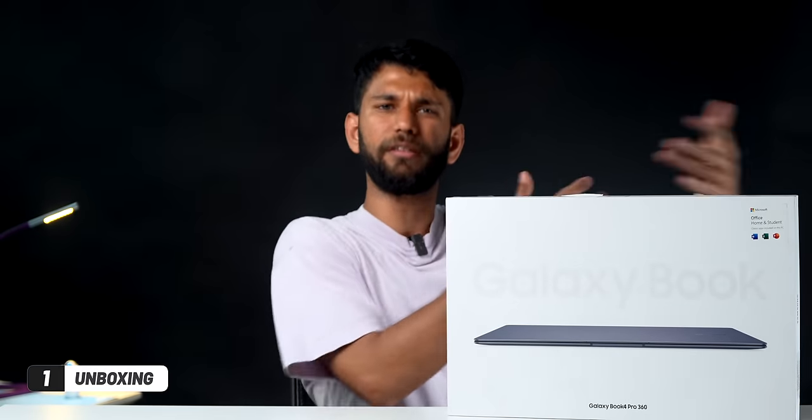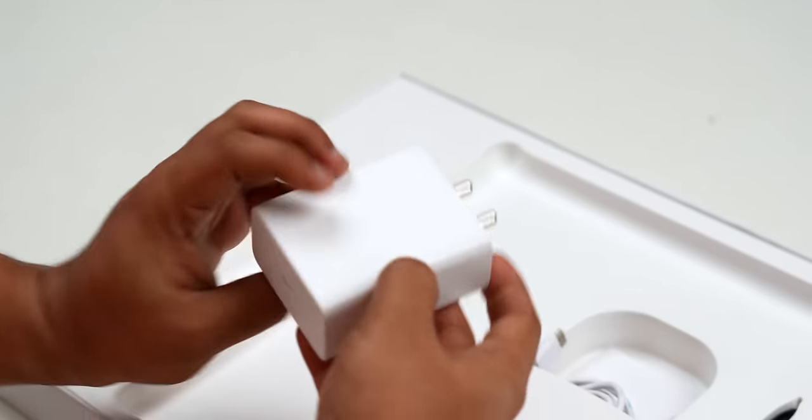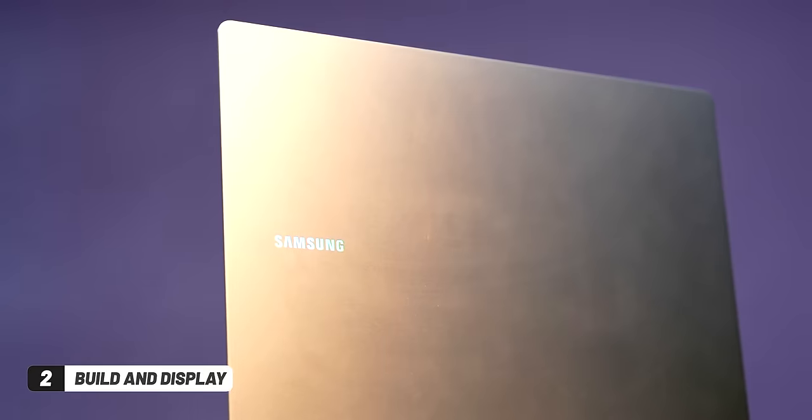But before we get to the whole ecosystem stuff, the unboxing is different from other laptops. You get this white box, and inside you have the laptop, also a charger, a Type-C to Type-C cable, and a stylus, the S Pen for laptop. And speaking of the laptop, just have a look at this beauty.